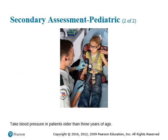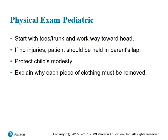Speaking of vital signs, and this picture here where they're taking a blood pressure, we want to take blood pressure on kids that are 3 or over. It's going to be most reliable for those kids. Now, when we're doing a physical exam, if we can, time isn't greatly of the essence there. We're going to start with the toes or the lower abdomen first and work our way towards the head, and this will help keep the child comfortable for us. That's probably better than some stranger just reaching out for their head right away. So start with the toes, work your way up there.